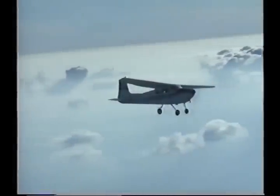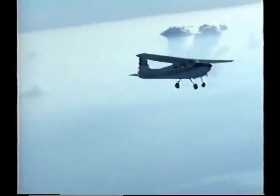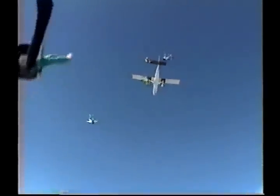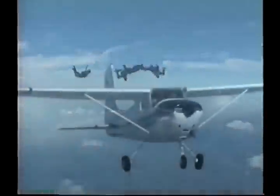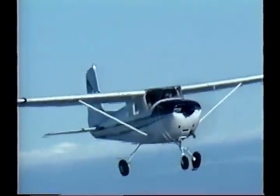Although no special training or endorsement is required by the FAA to become a jump pilot, thorough training is vital. As you will see, flying skydivers is demanding on the pilot. Pilots' awareness of safety and operational considerations is needed when flying skydivers.